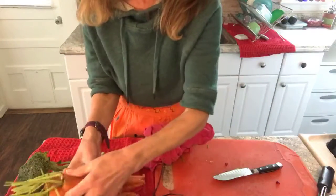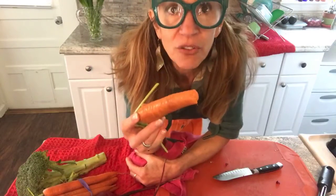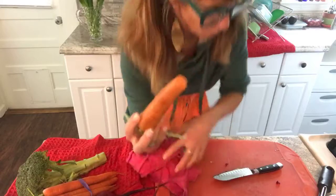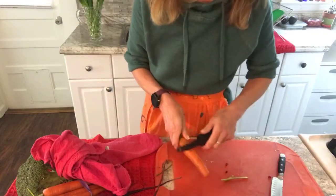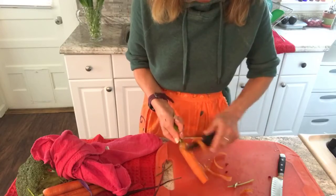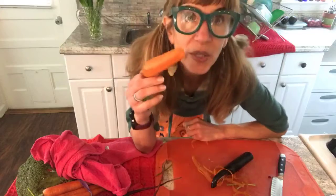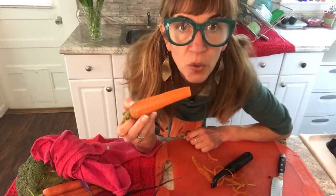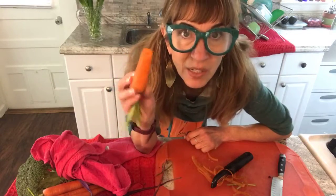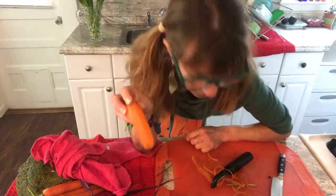Okay, let's come back to our carrots. So we've got this carrot that grew in the earth. Often, what do we do? We take our peeler and we peel our carrot. Well, first of all, you don't really need to do that, especially if it's organic. Just give it a good scrub. And if there's a little bit of soil still left on there, it's not going to kill you. In fact, it's probably going to improve your gut health.